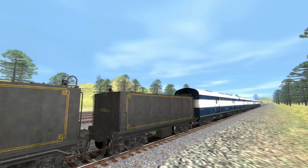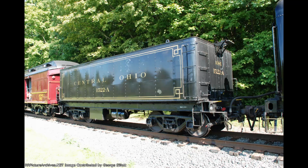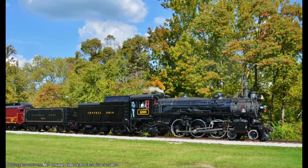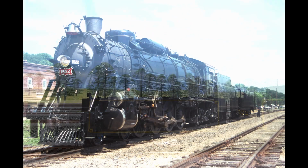The auxiliary tender, 1522A, looks awesome. In real life, this former Illinois Central tender was acquired in 1990 by the SLSTA and was restored for service just in time for the 1990 NRHS convention. Today, it's located at the Age of Steam Roundhouse in Sugar Creek, Ohio, and still has its Frisco paintwork. Though it's been used behind other steam engines, in my opinion, its rightful place goes behind 1522.